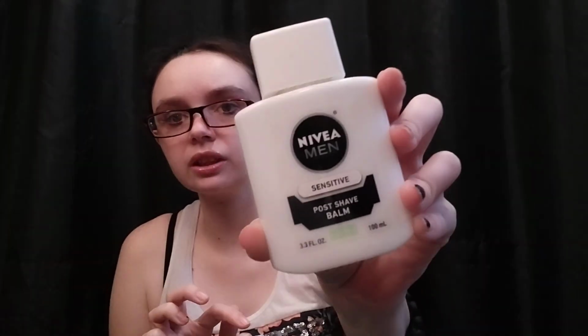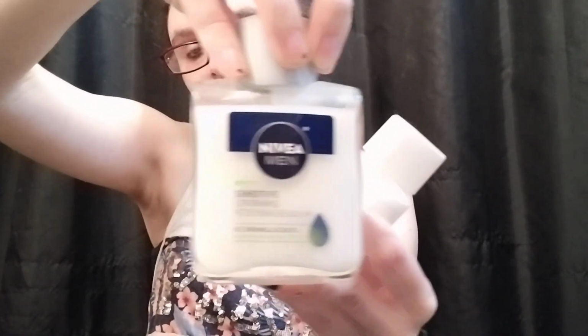This Nivea Men Sensitive Post Shave Balm. Alex loves this, always uses it. They've changed it. Let me set this down. I don't know if they changed the formula, but they changed the bottle. It looks like this now. You can get this at Ulta and get the points for it. Yeah, he really likes this. He's already got it in the bottle, obviously. Something he usually keeps around.